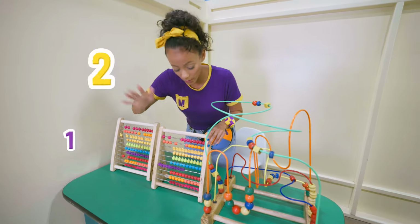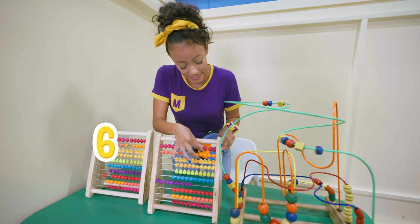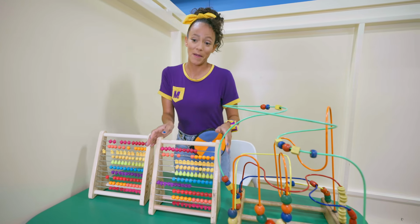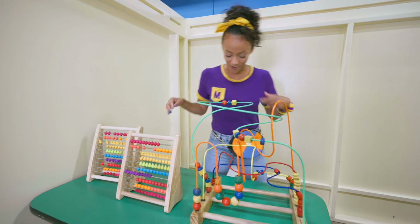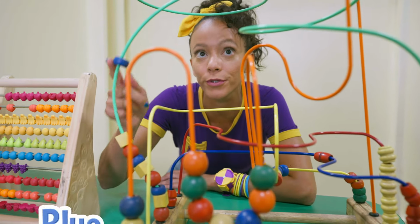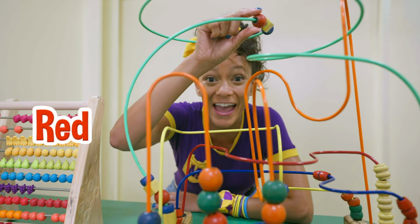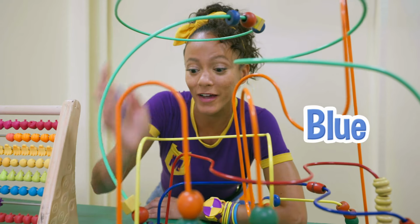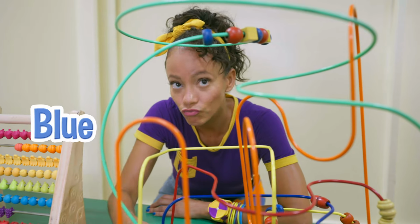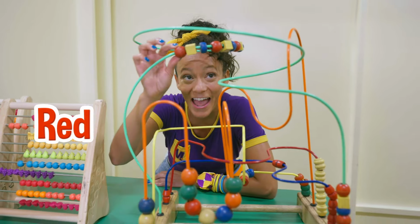One, two, three, four, five, six, seven, eight, nine, 10. 10 strawberries. Good job. Oh, what's this? Look at this. I see a pattern. Blue, yellow, red. Blue, yellow, red. Blue, yellow. Do you know what's next? That's right, red.